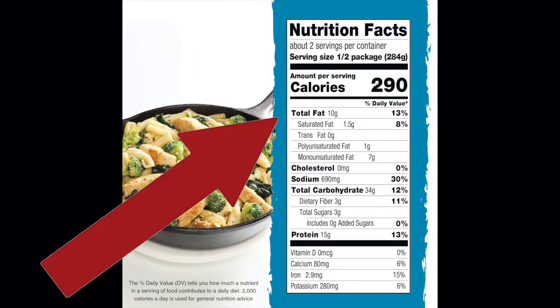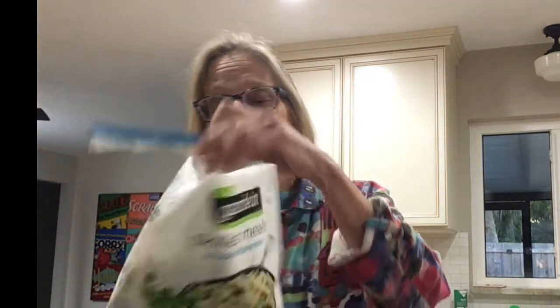The fat content's about 10 grams, which is equivalent to about 2 teaspoons of some type of oil within the product. And it's not bad at all, considering for 290 calories, most of your quote diet meals are made to be about that much. The instructions seem simple enough.